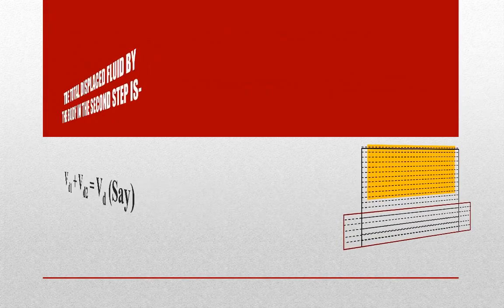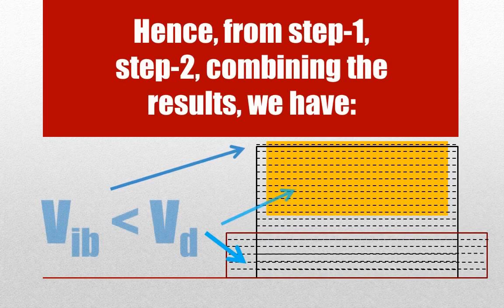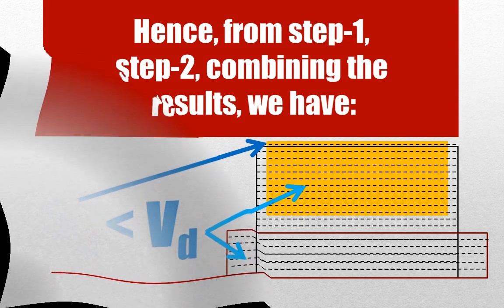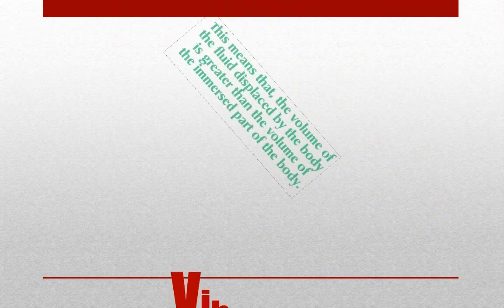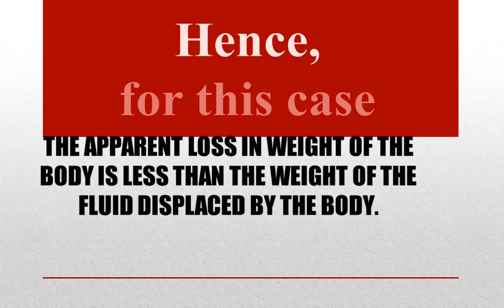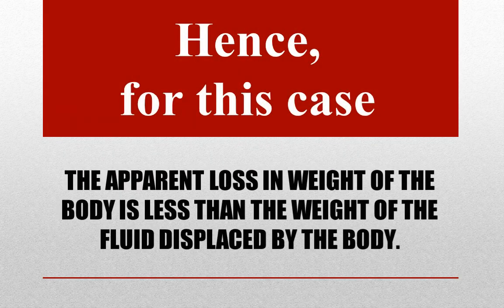Hence, combining the results of step one and step two, we have VI is less than VD. This means that the volume of the fluid displaced by the body is greater than the volume of the immersed part of the body. VI is less than VD. Therefore, the apparent loss in weight of the body is less than the weight of the fluid displaced by the body.